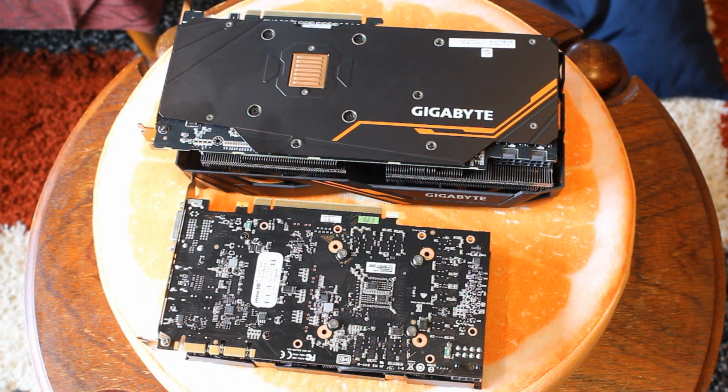Now, memory-wise, the Vega 56 comes with 8 GB of HBM2 memory at 800 MHz compared to the 8 GB of GDDR5 memory at 8000 MHz in the Twin X2 1070Ti. So you may think, wow, that means that the 1070Ti has a big advantage here because the memory is running at 8000 MHz versus 800 MHz. Well, it doesn't really work like that, guys.